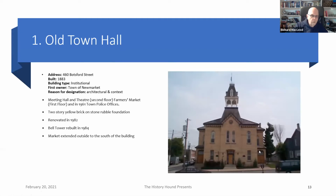So we start our tour, and I always start with the Old Town Hall. This particular property was designated first on its own, and now, of course, it's part of the downtown designated area. It was actually built in 1883. It was built as a display hall and also as the market.